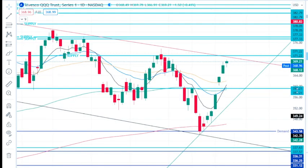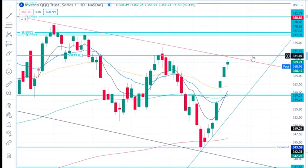Going over to the Qs, same thing here. We have our nice resistance and pivot point here at 371.22. Didn't quite get there again. Again, still looks like a potential hammer candle there. So this could see a downside move here. For me, looking over here at the Qs, I have the 50 EMA at 361.96 as my potential downside target. Again, we're going to have the 100 and 200 right down here at this 359.21 area also to watch.